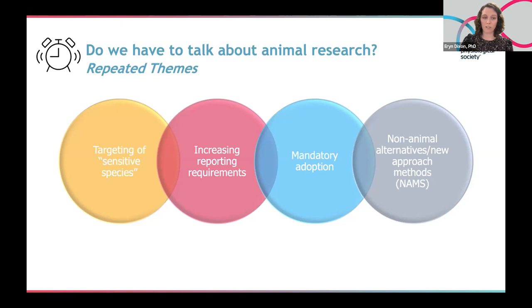These issues that you'll see again in active legislation, and the ones that we need to discuss, are, first, targeting of sensitive species. These include cats, dogs, non-human primates, model systems where our hearts are attached, where we really care and people are very passionate. But we again need to communicate with our representatives and with our community that we only use these model systems under very certain circumstances, for certain questions, where it is the best representation of physiology needed to perform the research or identify the new drug.